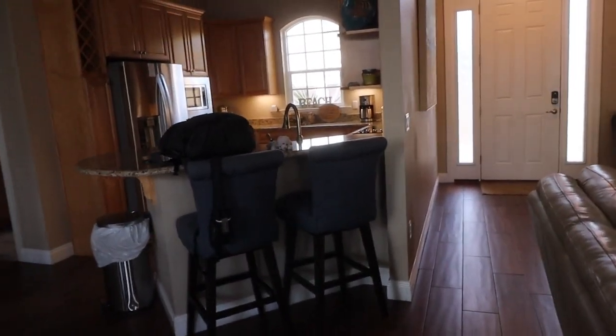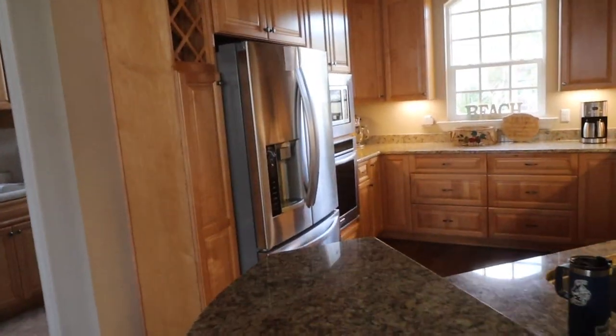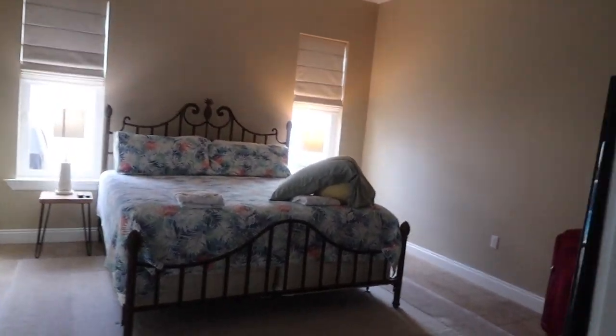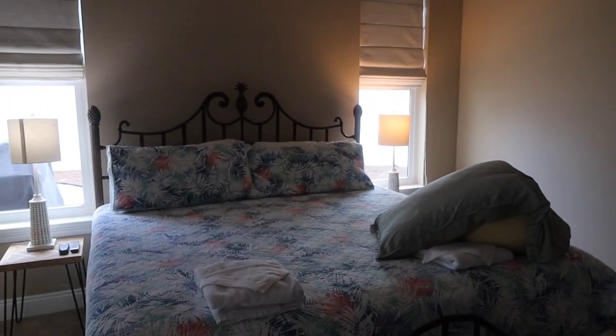Anyway, this is the house we're staying in for the next 5 days. It's got a nice kitchen. Got a heck of a laundry room. This is a guest bathroom. Here's the main bedroom. Real nice bedroom. Of course, you can go right out to the pool from it, see the pool from it.